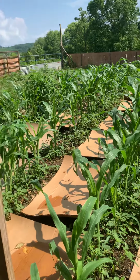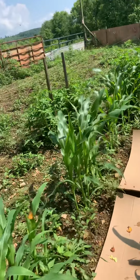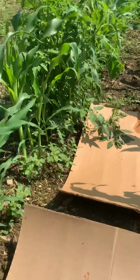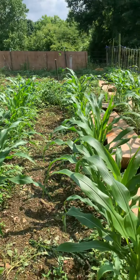Daddy, what kind of corn is this? Trucker's favorite corn. And then he's got white corn. So he's also got a few volunteers out here. All of these are volunteer tomatoes. These were not planted, and they are obviously doing well. He put a tomato cage because he didn't want to trellis it being in the middle of the corn.